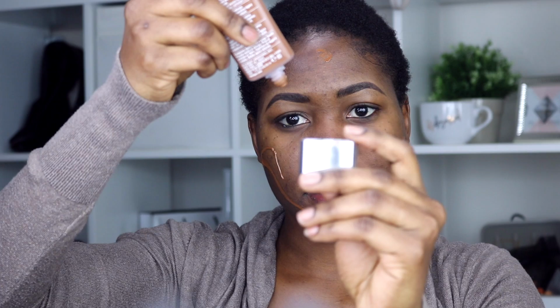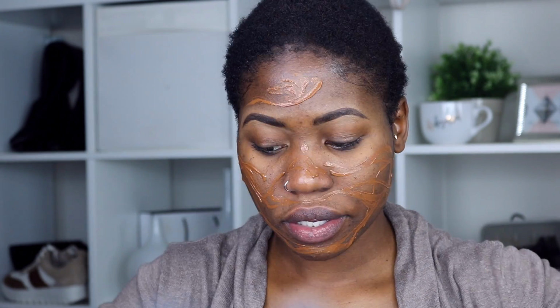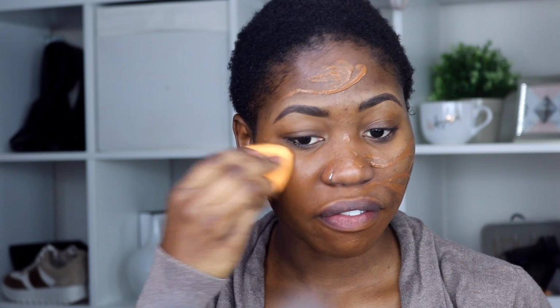This is how I apply the foundation, but if I was using a brush, I would just apply this on top of the brush. So say this is the brush, I would just squeeze the product on the brush like that. But because I'm using a beauty blender, I prefer to go like this. Now I'm just going to blend everything in. And try to come down your neck like this, that way everything looks even and blended out. You don't want to have harsh lines around your neck.